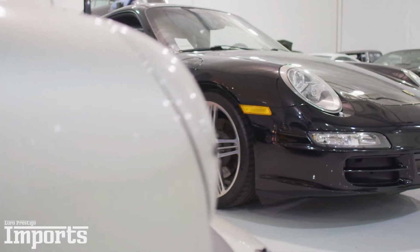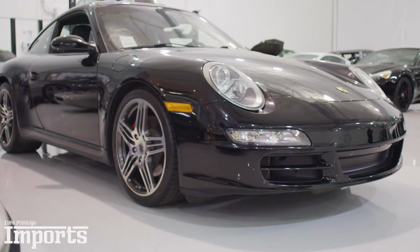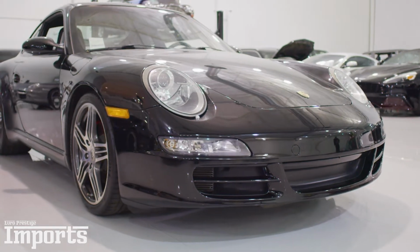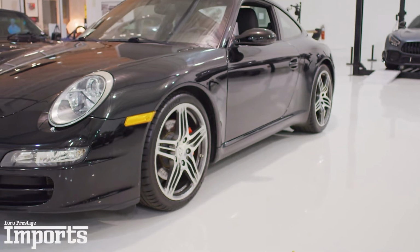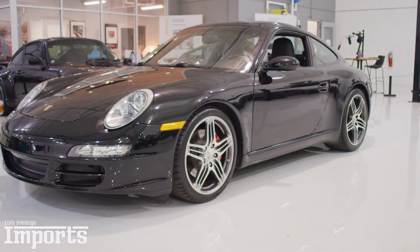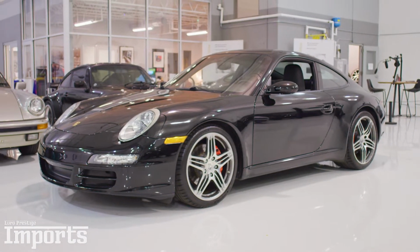Today we're going to be talking about one of our favorite Porsche generations, the 997. Admittedly, it's one of my favorites and one of the ones we're most comfortable with here. The particular model behind me is a Carrera S. They became this body style in 2005, and in the United States, it stayed in production until mid-2012.